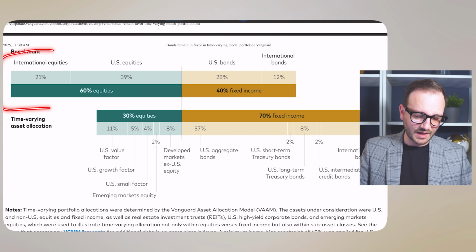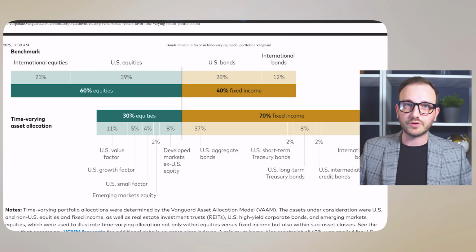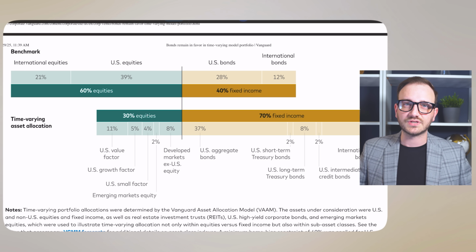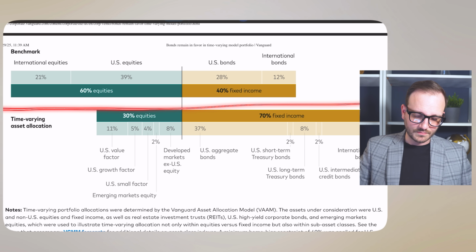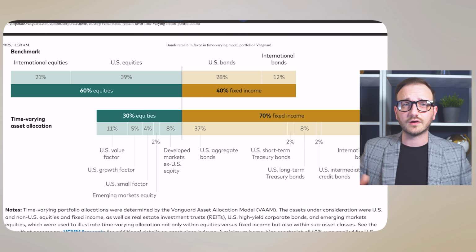On the top here, they have a very vanilla, very simple, commonly known retirement portfolio of 60-40, with 60% in stocks, 40% in what they call fixed income, but that's bonds. They do break it down into international and US equities, US bonds, and international bonds, but they don't go into the specific investments, because obviously that'd be giving away what people pay for. And on the bottom, we have this new portfolio strategy that they are talking about in this report.